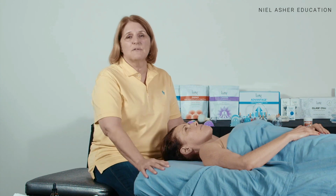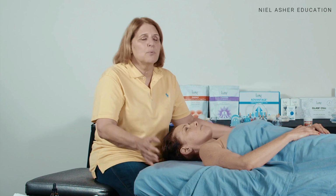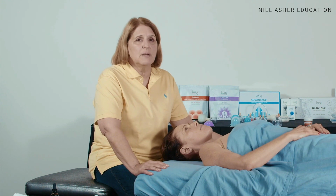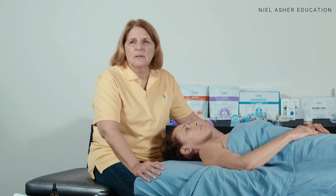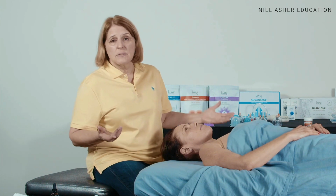So what are the benefits of facial cupping? It increases the circulation to the skin. You're bringing in fresh blood. You're taking away the toxins that get built up. You get toxins from the food you eat, from the air, your environment, from stress. And facial cupping draws that out. It enhances the absorption of your facial products.